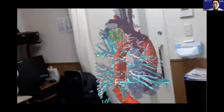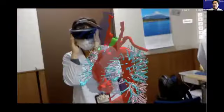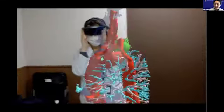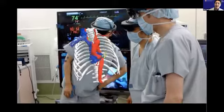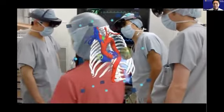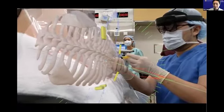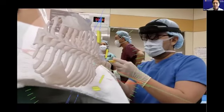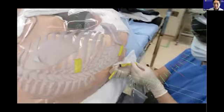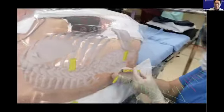Not only you, but also other people such as the nurses and the patient's family can share these 3D holograms in the air using these kinds of mixed reality glasses. And we can share these data between several surgeons during the surgery. When the anesthetist puts the needle into a vertebra, they can see the whole direction they want to take to reach the correct area of the small space between the vertebrae.